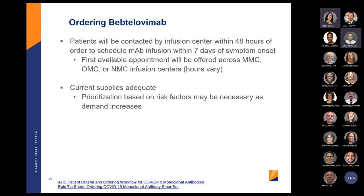Once the order is placed, the patient is contacted by the infusion center, usually within 48 hours of the order being placed, in order to schedule the infusion. They aim to schedule patients within 7 days of symptom onset to be sure we're meeting the EUA parameters. The first available appointment will be offered, and currently we're doing the mAb infusions at Morristown, Overlook, and Newton Infusion Centers. All of these infusion centers are not open every day, and so the patient is offered the first available, even if the location may not be ideal for the patient.